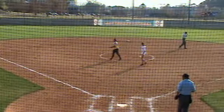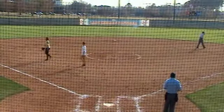We go to the bottom of the third. No score between ICC and Northeast.